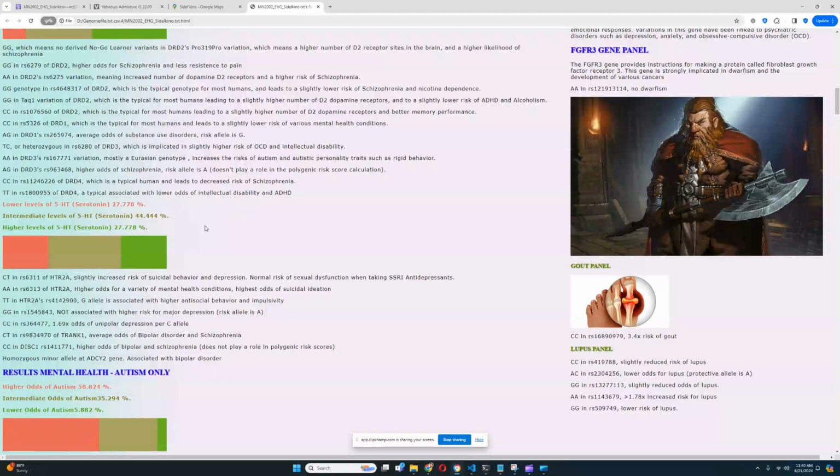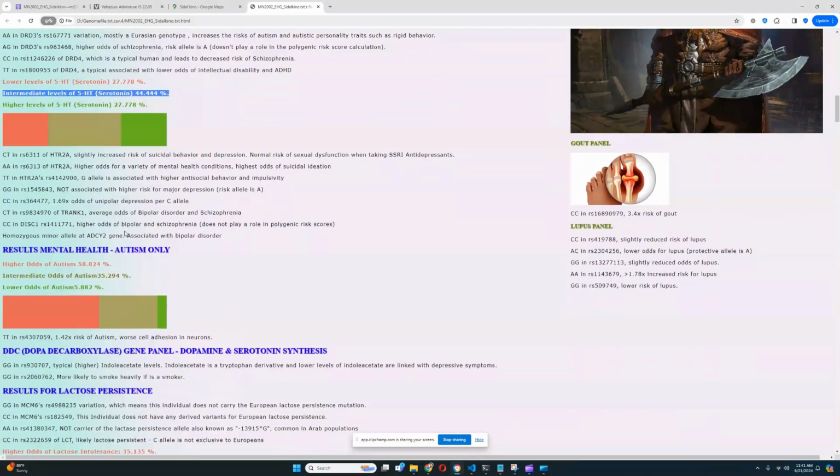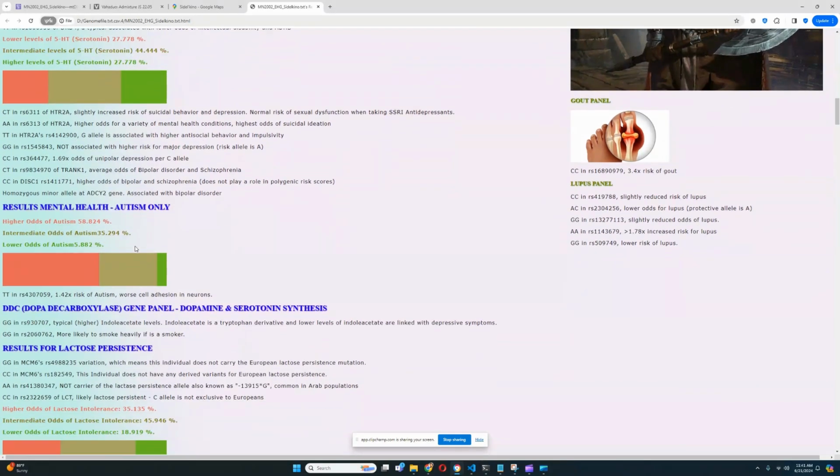For levels of 5-HT and serotonin, he has a predisposition to intermediate levels of 5-HT and serotonin, so intermediate predisposition to such conditions as anxiety and depression. And for autism, he has a strong predisposition to higher levels of autism. Definitely very interesting. So definitely very predisposed to autism.